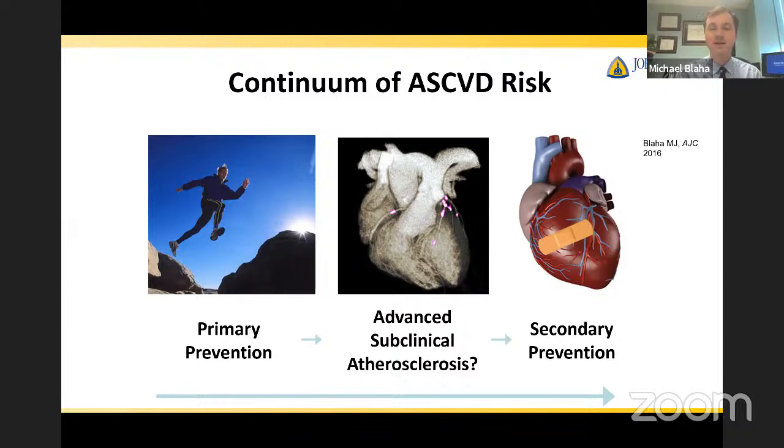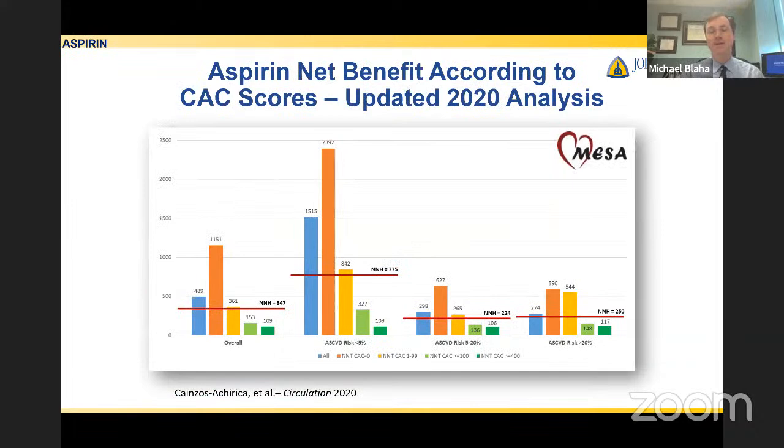I think we're going to see clinical trials focused on this population in the future. I think we're going to see guidelines focused on this group in the future. And we're going to start using the terminology differently. So we're not saying a primary prevention patient. This is a patient with advanced subclinical atherosclerosis that may need to be treated in a particular way. So let's talk about some of the data on this.